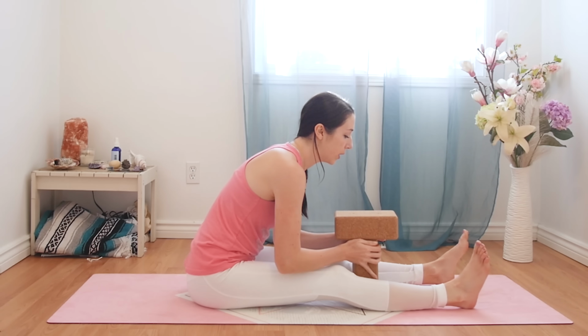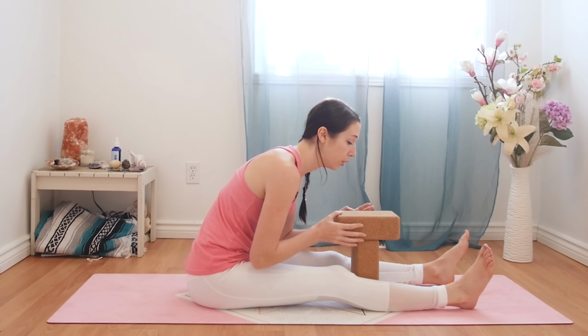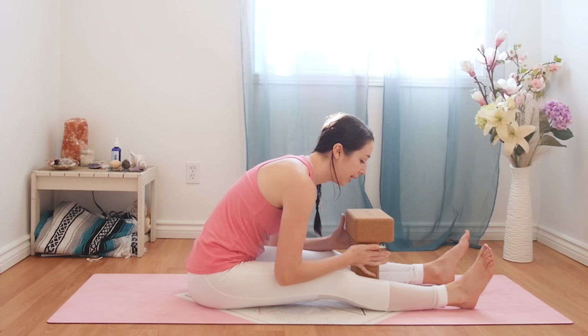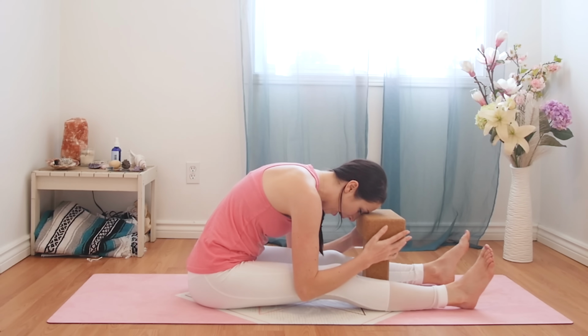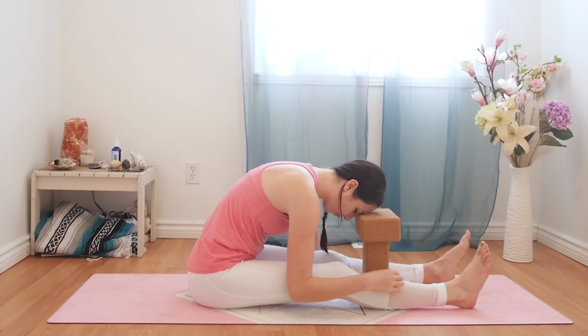And because we are going to be in this pose for a few minutes, use as many props as you would like underneath the chest or underneath the forehead. And you can let your spine naturally round so that gravity does most of the work for you here.